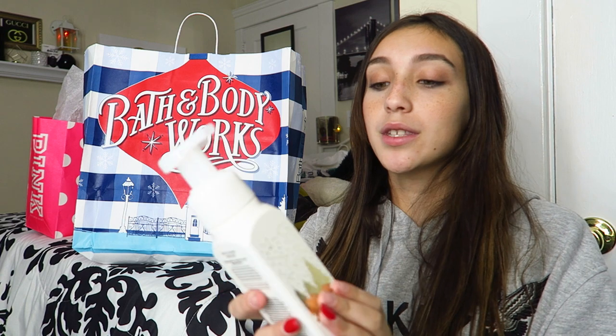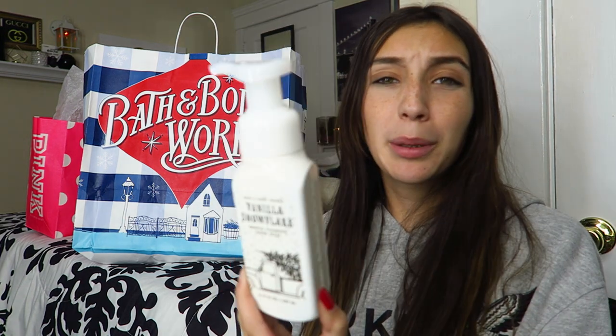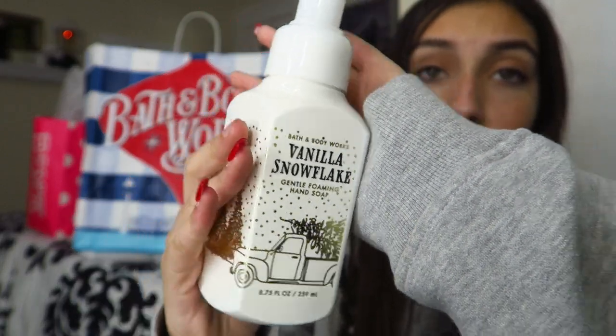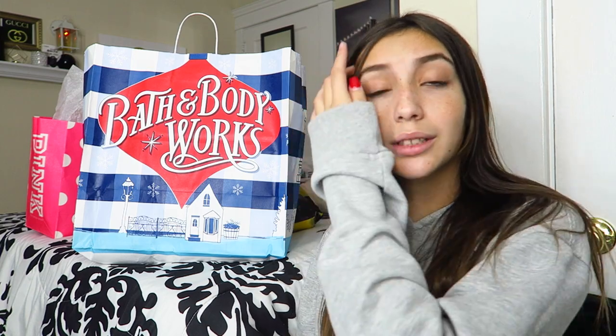Next thing I got was the vanilla snowflake gentle foaming soap. Many people are probably getting this for Black Friday, but I got it for the packaging, and I don't even know what it smells like. Now we're gonna move on to this one. Their purse that has a bunch of stuff inside is only 30 bucks.